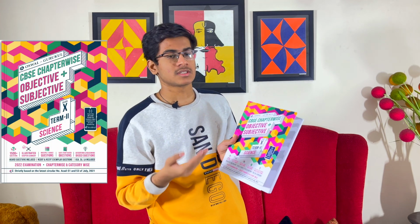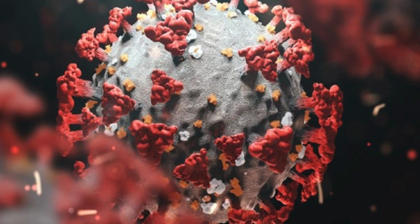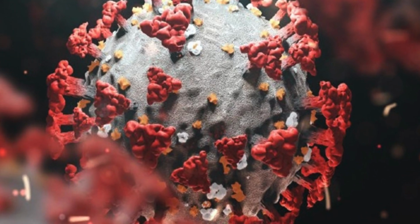The fourth book which I'm going to talk about now is the OSFAL version, which is the CBSE Objective plus Subjective OSFAL Gurukul chapter-wise question bank. This has both objective and subjective. And again, as I said before, the situation is changing due to Omicron. It is really tentative. It can change. Either CBSE will make the paper objective if the cases rise a lot, then it'll be the same as term 1, it'll be all objective, or if the cases flatten out or decrease a lot, then CBSE will go with what they have done, which is pretty much subjective with some objective questions here and there.